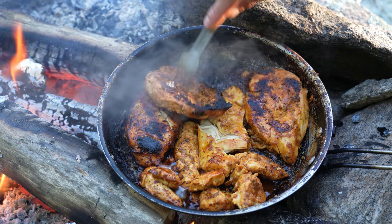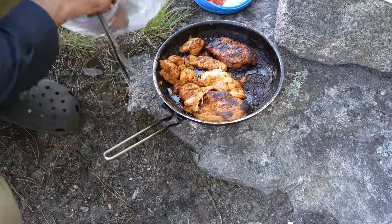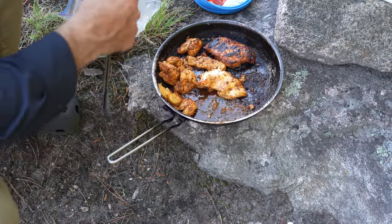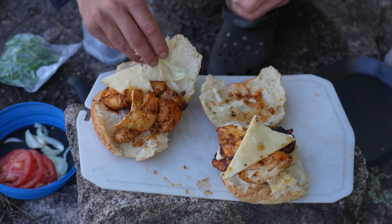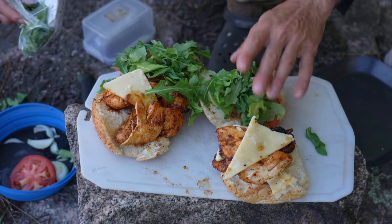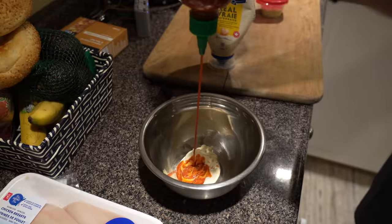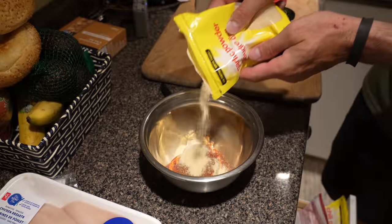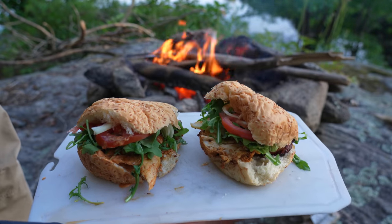Chicken's done. All right, two of these are for tomorrow. I guess I'll take that one and that one. Onion, tomato, arugula, and some sauce I made at home. It's mayo, sriracha, Dijon mustard, paprika, garlic powder. I mean, those do look pretty damn good. That'll do.